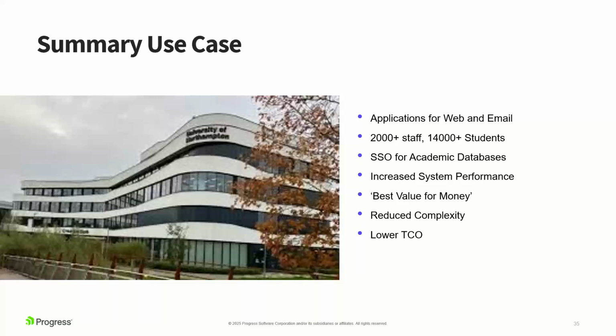So it helped with increasing the system performance, because we're taking care of some of the legwork here. We provided this at best value for money, as well as reducing their total cost of ownership and reducing the complexity, because wherever these services and these servers sat, whether that was a hardware requirement or in some of the other data centers that were leveraging a virtual platform, we could put a solution together that meant whatever the need was, it was fulfilled through the LoadMaster brand. So that's one of the use cases.